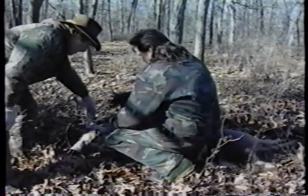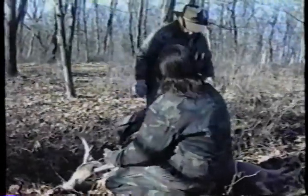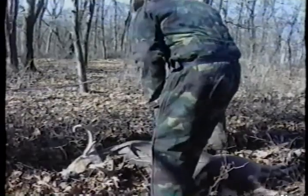1, 2, 3, 4, 5, nine pointers. Nine, yeah. That's a nice, heavy-bodied deer. Hoping for a 10, but I can live with this. I would think. Look at that. There's where it came out, yeah.